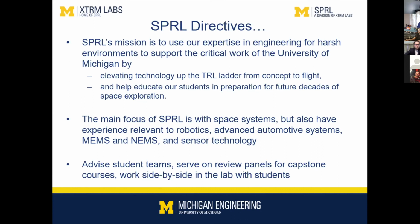The main focus at SPRL, as I mentioned, was space systems, but we also have experience in robotics, advanced automotive systems, MEMS, NEMS, and sensor technology. There's a lot of overlap in a lot of those systems. So while we primarily do space, we've branched into these other ones.